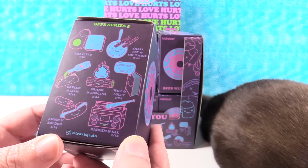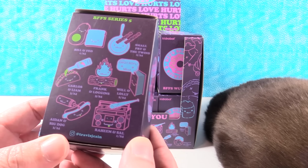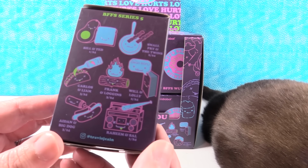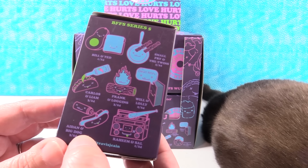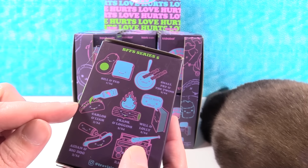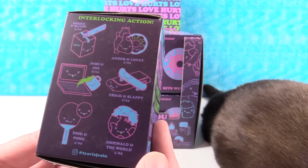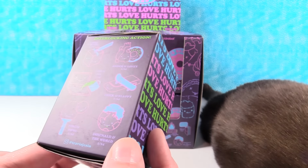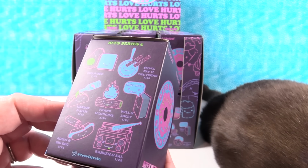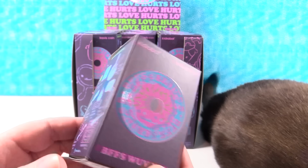Okay, so check out some of the figures we can get here. These look pretty cool. I like the colors on this packaging. Here's Aiden and Big Dog. That's really funny. Looking forward to that one. Paul likes hot dogs. Look, there's a taco. Taco Tuesday. And here is the other side. There are some 1 out of 24s, which seems like it's the most rare. So we should be able to get a full set today.